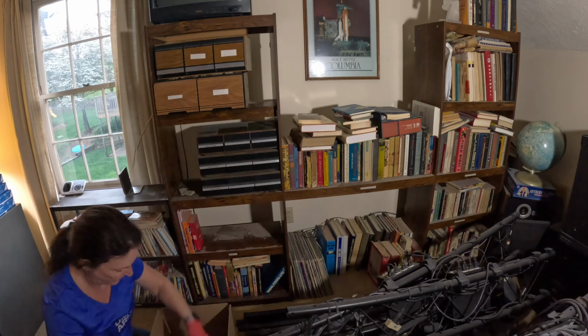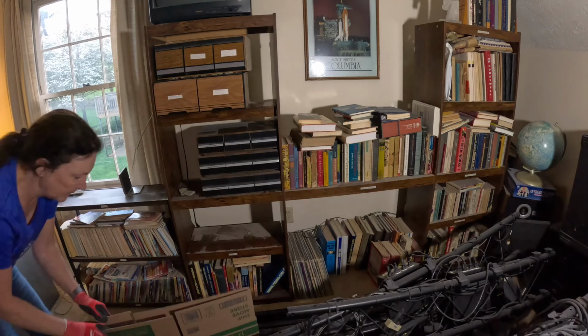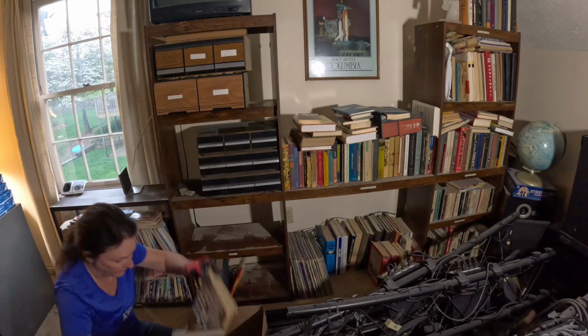Check out that dust. And remember, I'm still trying to be very quiet because she is still sleeping. All of these books are going to be donated.